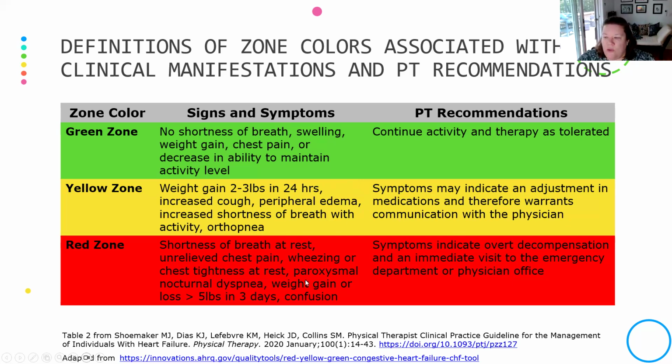The red zone is when they have shortness of breath at rest, they have chest pain, wheezing, or chest tightness at rest. They have paroxysmal nocturnal dyspnea, so they just have this acute shortness of breath in the evening.